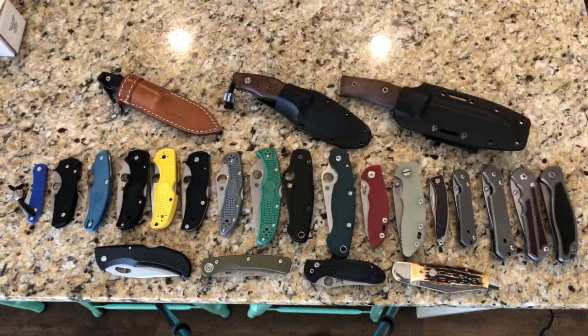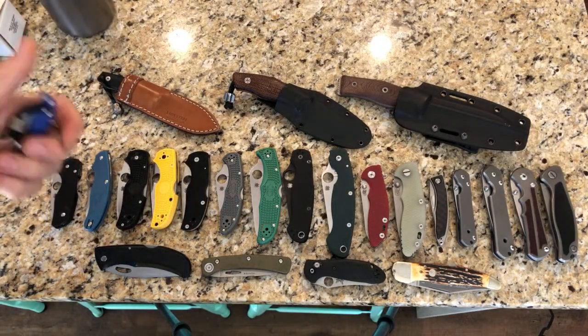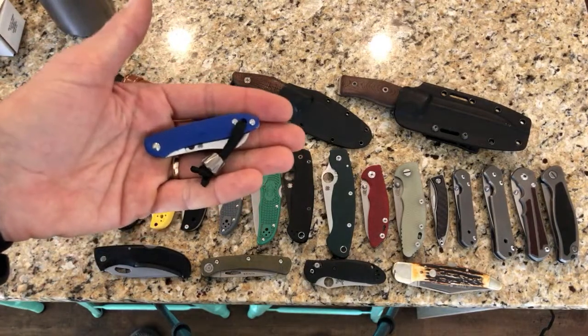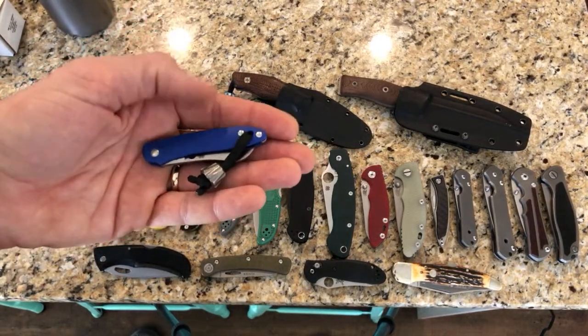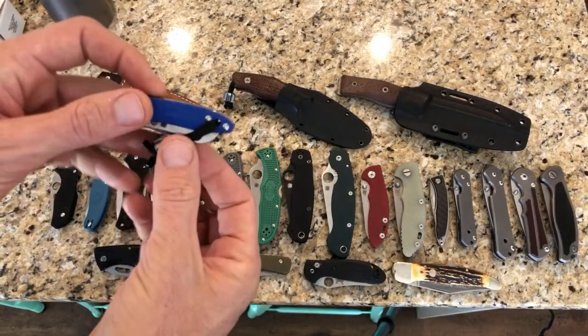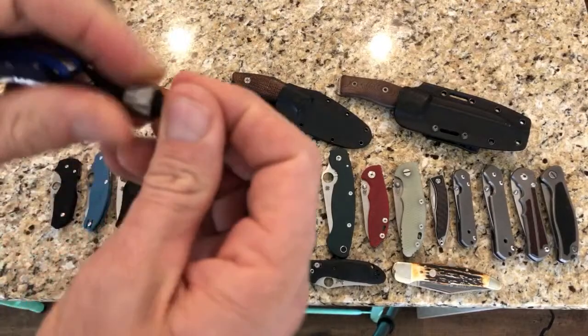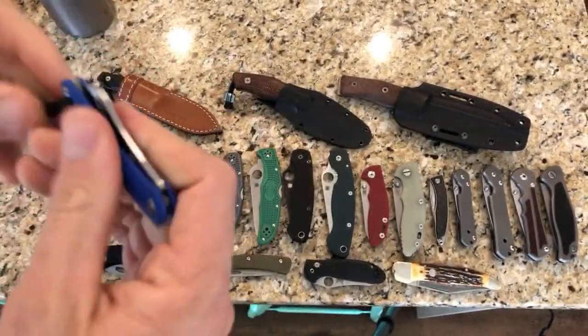Let's go left to right. Left to right, I think, is a little bit more interesting. The Roadie, I don't know if I've done a video or not on the Roadie, but this is a really cool knife. This is what I gave my groomsmen at my wedding, and then I also included a Maverick Workshop bead, which I tied with a little, crap, I can't remember what you call this knot. It's a cool knot, whatever it is.